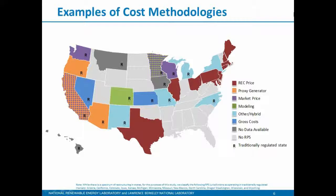And I also want to note that in the restructured markets, the REC price methodology has been used here, but it's important to note that REC prices do not necessarily reflect the incremental cost of renewable generation because they're heavily influenced by supply and demand balance in the region. So I think that's an important consideration.